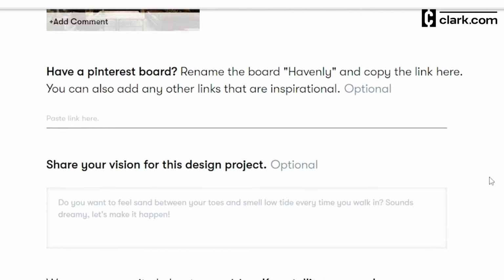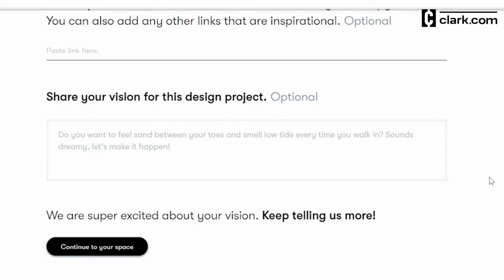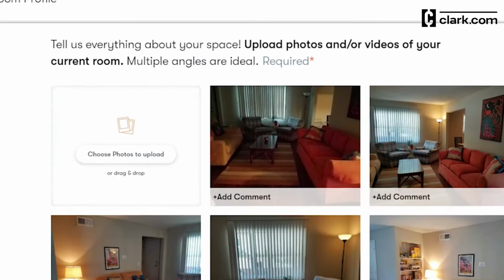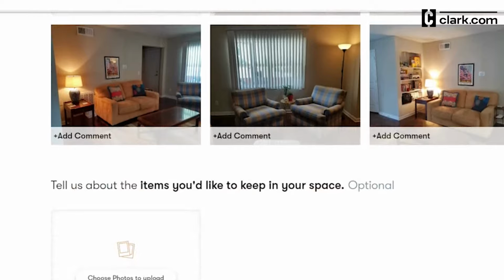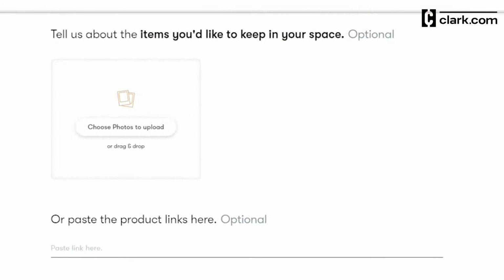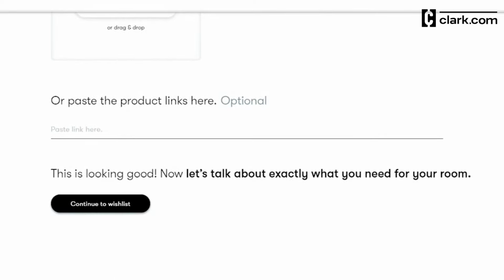You can also describe your inspiration by uploading photos, or linking to a Pinterest board or other inspiring materials that you think might help your designer. If you have specific thoughts on the room, Havenly also has a place for you to explain your vision in writing. Time to move on to your current space. Upload photos or video to show the designer what they're working with, and give them details about any pieces you want to keep or incorporate into the room.